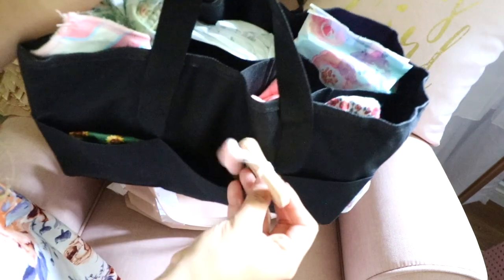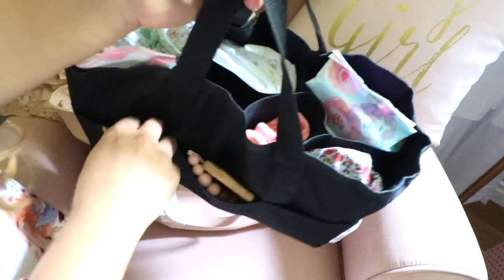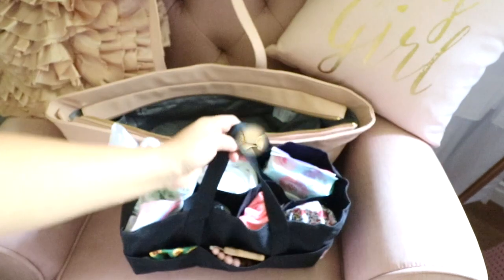These are the little pockets that are on the outside. This is where I put her little teething toy and her bow headband. There's an extra pocket in here as well. And isn't that just really, really wonderful?